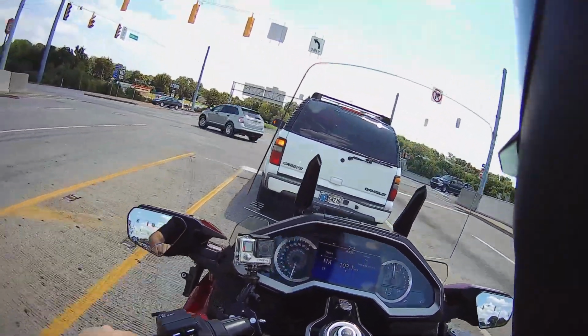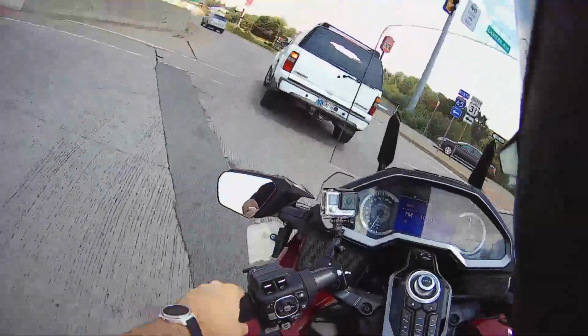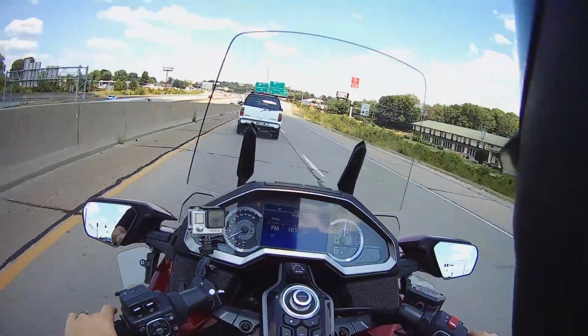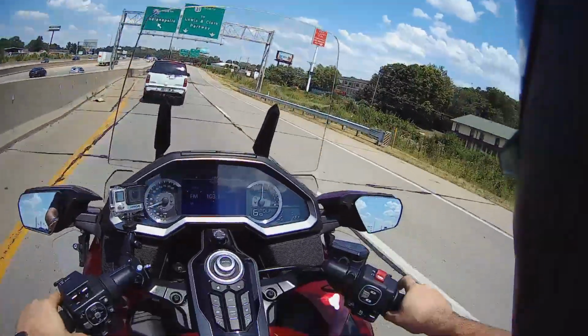But yeah, we're finally going to get out on the highway here. We're done sitting at lights. We're going to see what all the hubbub is about with this DCT. I think I can put it in manual mode as well and use these triggers over here. That might be something I try when we get off the freeway, just to see how that feels.